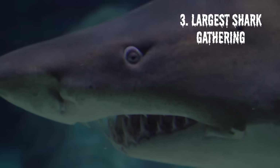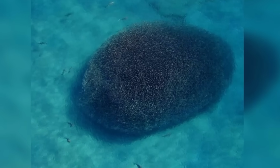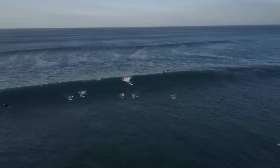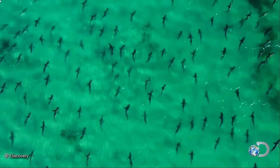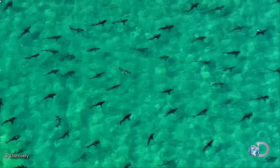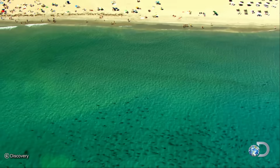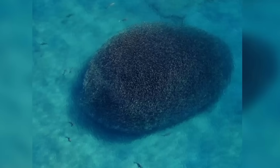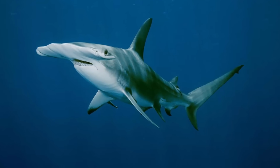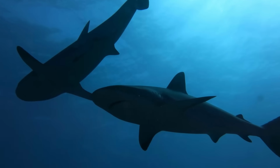Number 3. Largest shark gathering. These jaw-dropping pictures show up to 10,000 sharks viewed from above indulging in a ferocious bait ball feeding frenzy. Because of the sheer volume of fish contained in the bait ball, the different species of shark put aside their traditional rivalry for food and concentrate on one thing only: their fish dinner. This giant shoal of fish, called a bait ball, is being devoured by voracious hammerheads, tiger sharks, bull sharks, spinner sharks, and black-tipped reef sharks.